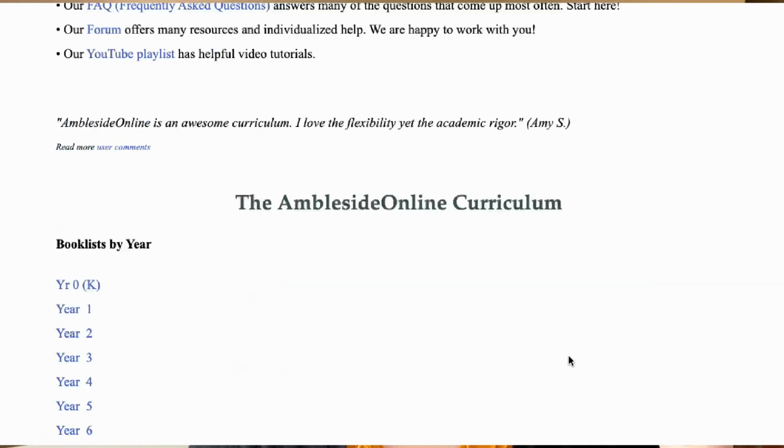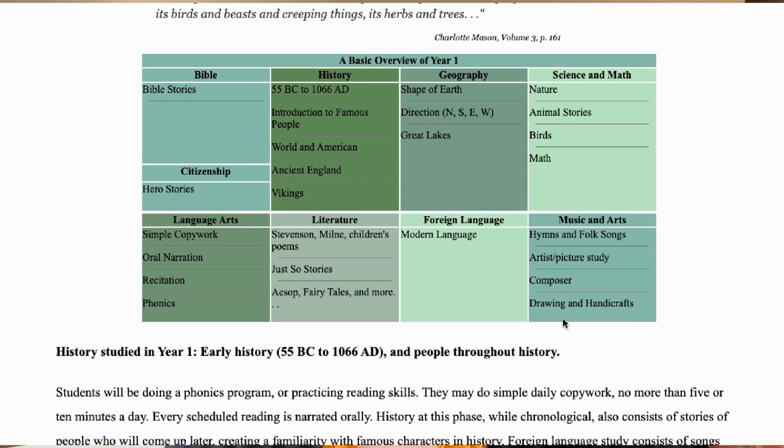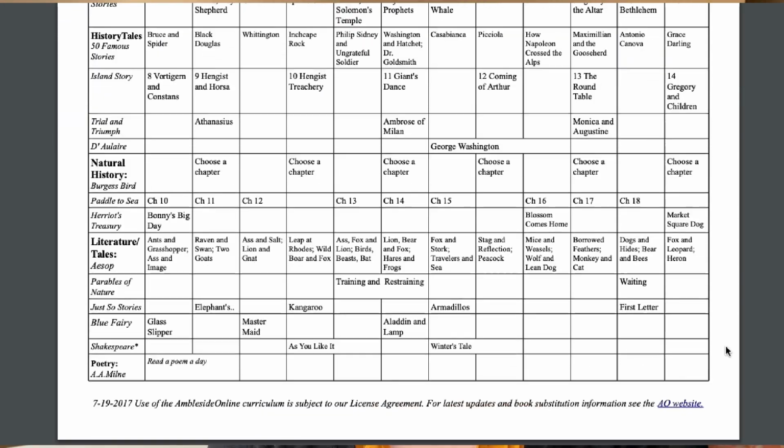And they are a free curriculum. It's mostly book lists and reading guides. So they tell you what to read, when to read it. Again, it's not necessarily a how-to-read language arts curriculum, but they give you lots and lots of great literature to be reading and then writing about.